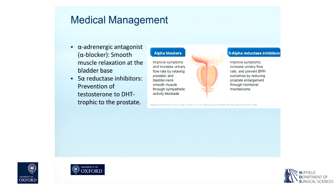seminal in the conversion of testosterone to dihydrotestosterone, and it's the DHT which is trophic to the nodules within the prostate that proliferates the growth of the gland and leads to the symptoms of BPH. These drugs aren't without their problems, and hypotension is a fairly common side effect, particularly with the alpha blockers. Patients also complain of reduced libido and erectile dysfunction.